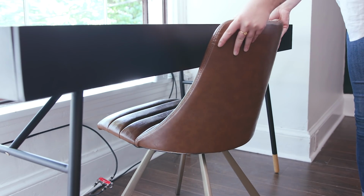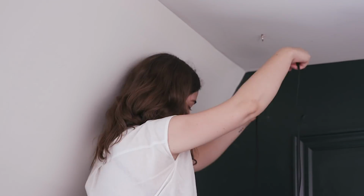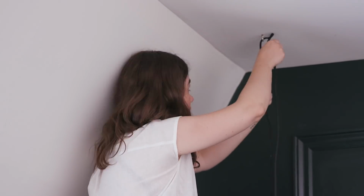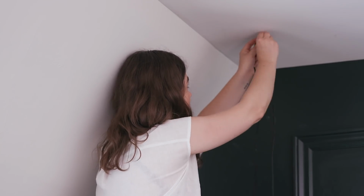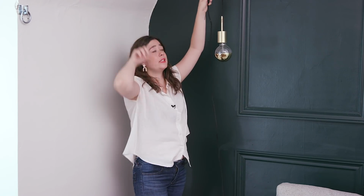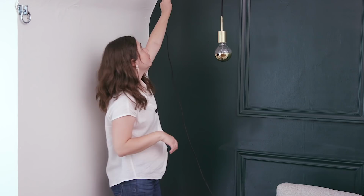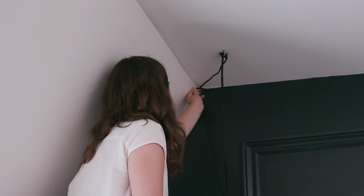It's looking so good. Next up, I'm hanging 2 pendant lights on either side of the couch. It's really gonna frame this molding and just add to this accent wall even more. So we definitely need another cup hook in the ceiling because I don't like how this cord is just hanging, and usually they come with 2. So what we're gonna do is like swag it to that corner, and then the cord will just drape down really nicely like this.